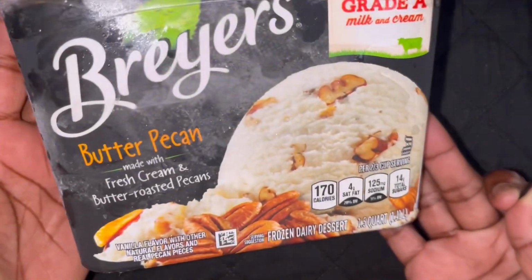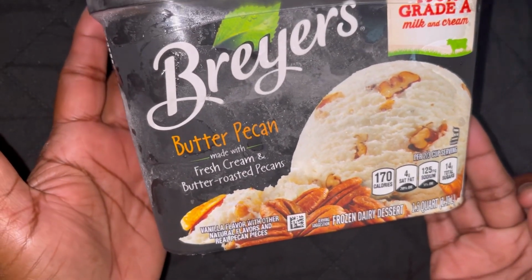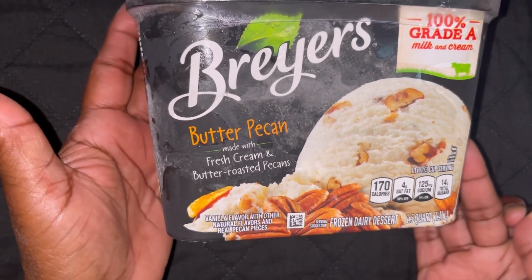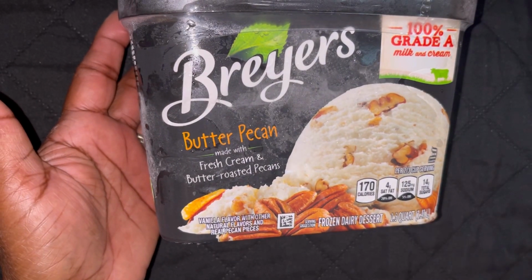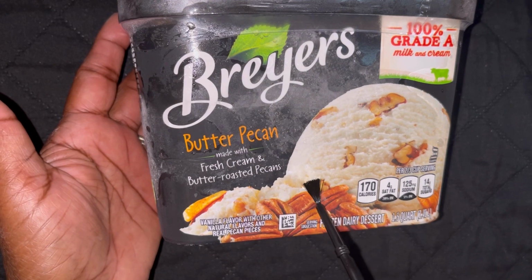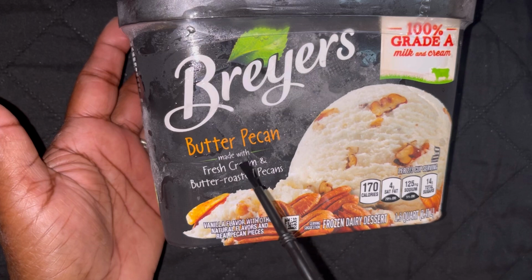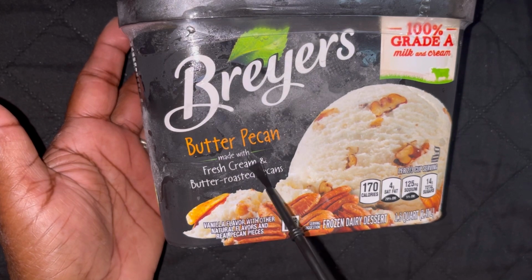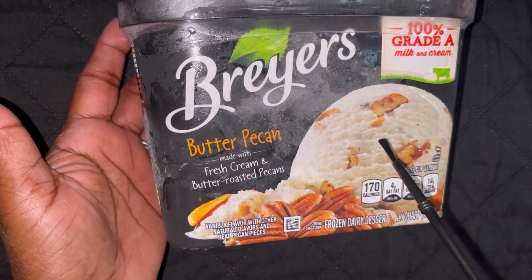I went to get this. Okay, ice cream. My ice cream is like my sleeping pill, I think. I get ice cream almost every night. I have me a little ice cream every night. I love chocolate. This was $6.99 for the buyers. They did have some on sale. I forgot the name of the brand, but I went on and got the butter pecan.